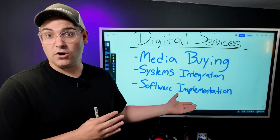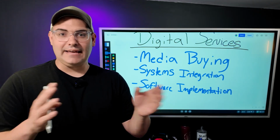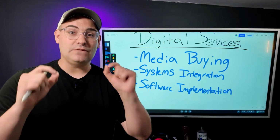Like systems integration, this is more project-based, so you're going to get these one-off pops. You're not really going to get recurring unless you want to offer some sort of a maintenance plan or become their back-end on-call, like an extra level of support. But again, services paired with affiliates, especially on the software, is a recipe for success.